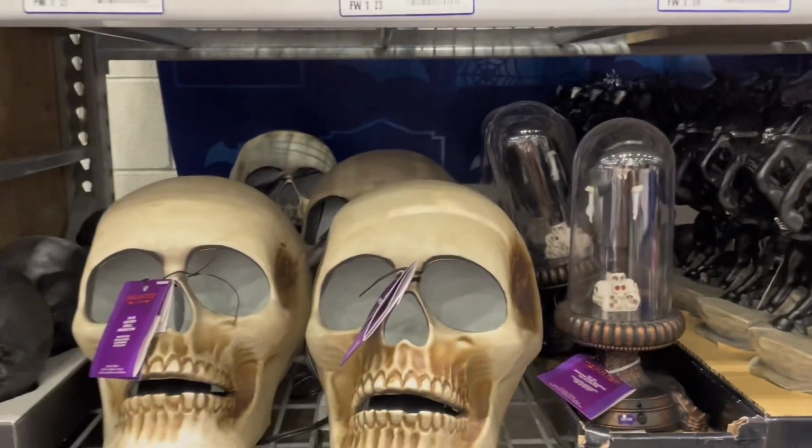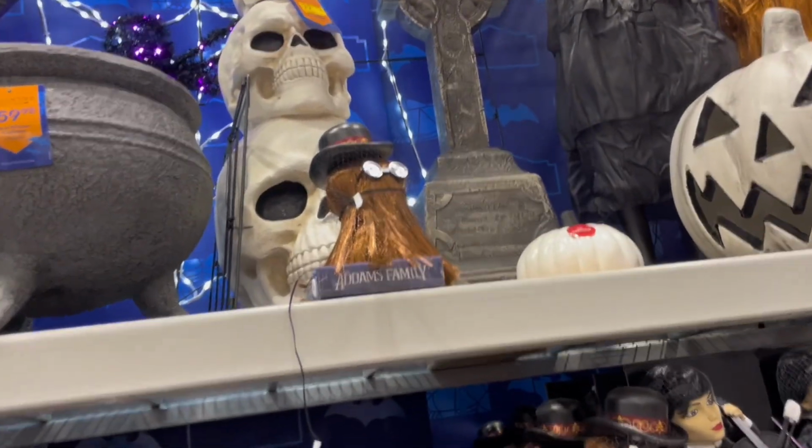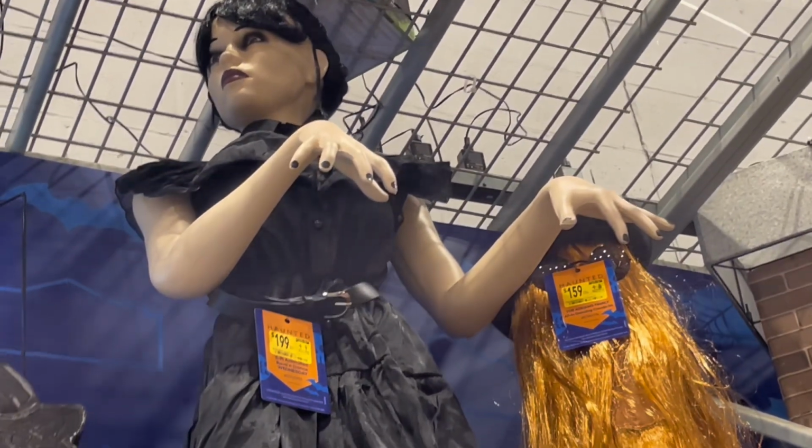Birdies, skulls, cauldrons. Oh, three skulls on top of each other, $80. They're way up there. Is that Wednesday? $200. That's actually cool. I love mannequins.